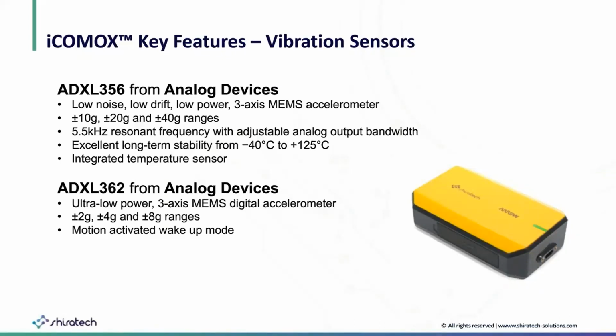ADXL 362 is ultra low power, low bandwidth, digital 3-axis MEMS accelerometer that can be used as a panic sensor that wakes up the system in case of high vibration pattern while the Icomox is configured for power saving mode.